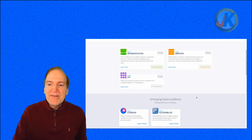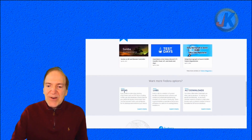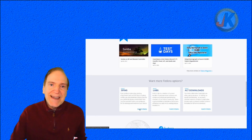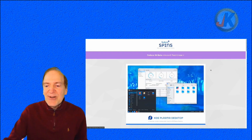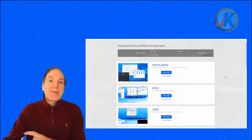So I went back here to the home page, and if you scroll down near the bottom, here you have a category called spins. And so here you can get the other type desktops available as well, such as Xfce, Cinnamon, KDE, and so forth. So there is the KDE Plasma desktop. And of course, we want to click Test It Now because those are the 36.